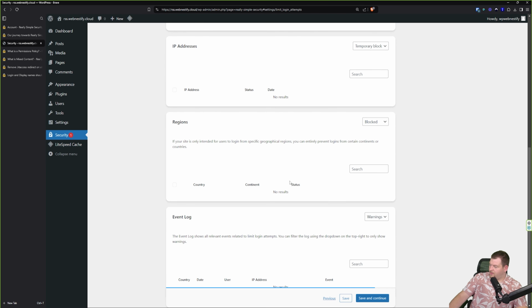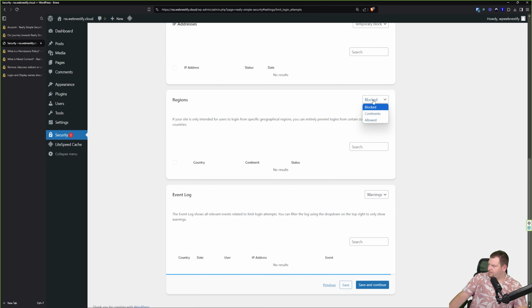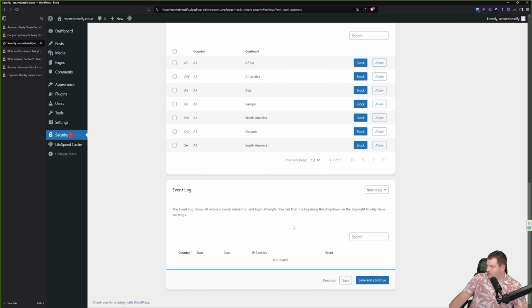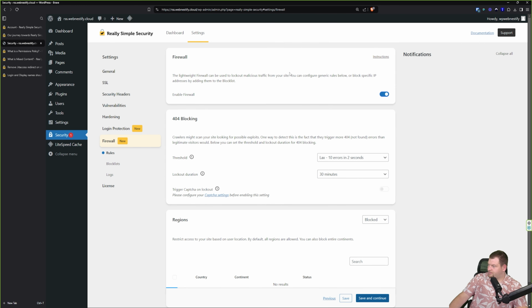And that's pretty it for this. I think you can also add regions that you want to allow or block, which is really great feature. If you don't using Quick CDN or Cloudflare, or you don't know how to configure it in Cloudflare, you have options to configure it in Really Simple Security plugin, which is really, really convenient. And we have the event log. So we can click save and continue.